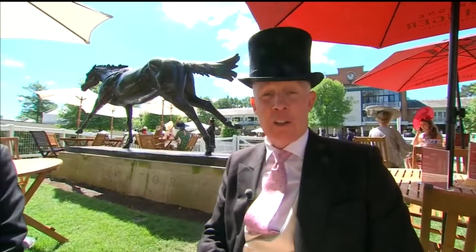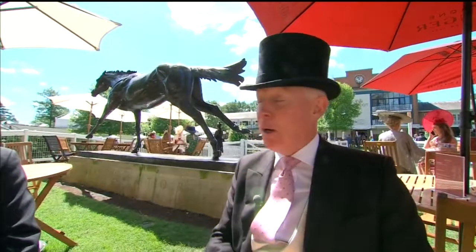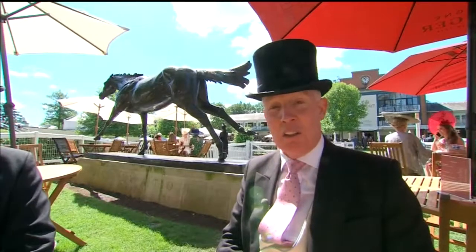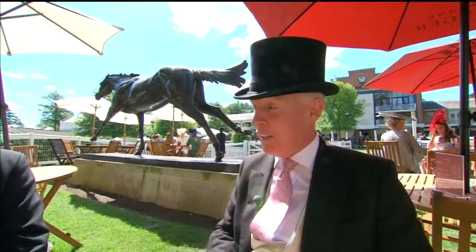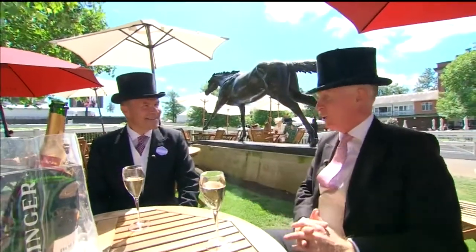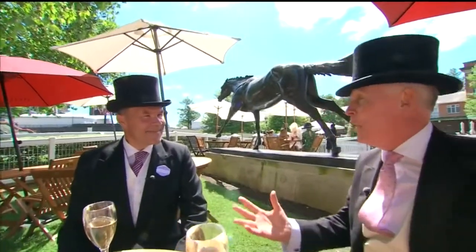Well, here at Royal Ascot, there's nothing better than people like to celebrate a winner with a glass or two of bubbles. We're down at one of the champagne bars in the shadow of the Motivator statue. Now, if you're like me, being honest, I probably don't know about champagne that much, but a man who does is Neil Phillips. You're an expert in wine and champagne. Well, so many people talk about it, but what should we really be looking for?